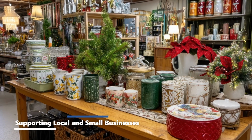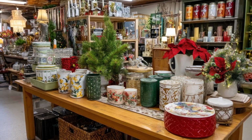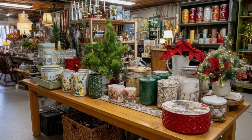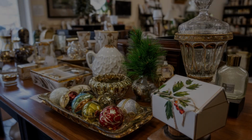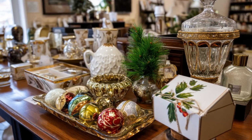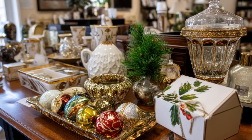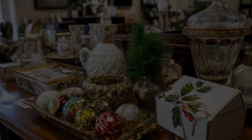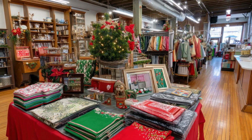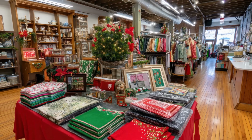Shopping locally for vintage Christmas decor isn't just rewarding, it also supports small businesses and artisans. Many local stores curate their collections from estate sales or community donations. Every purchase helps sustain the local economy and preserve the culture of thrifting and antique collecting. Plus, chatting with shop owners often leads to insider tips on upcoming sales or hidden stockrooms filled with treasures.